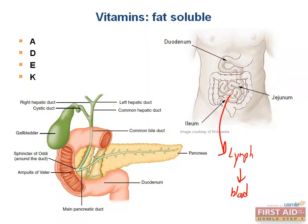Ultimately, they will accumulate in fat, so it takes a long time for them to be cleared from the body. This is why it's much harder to become deficient in fat-soluble than water-soluble vitamins, and also why it's easier to accumulate toxic quantities of them.